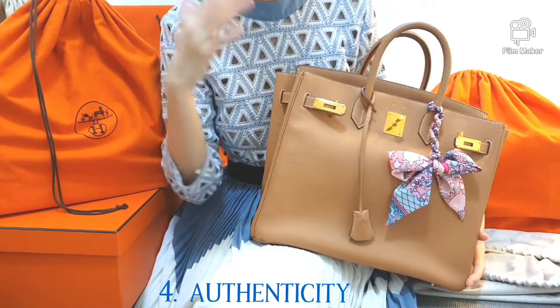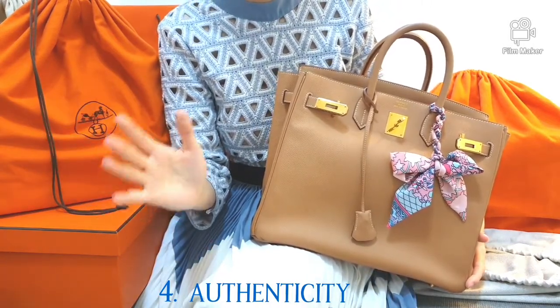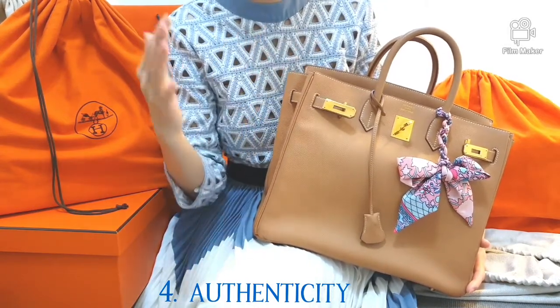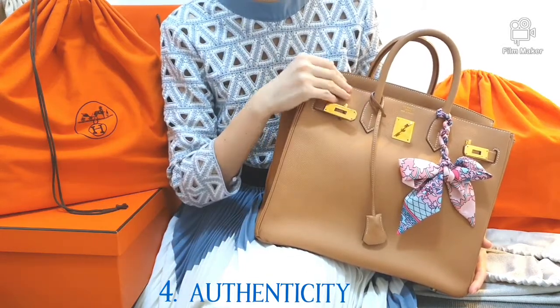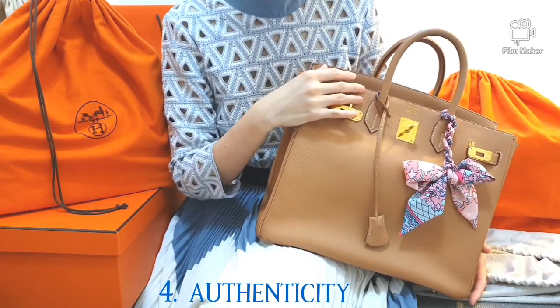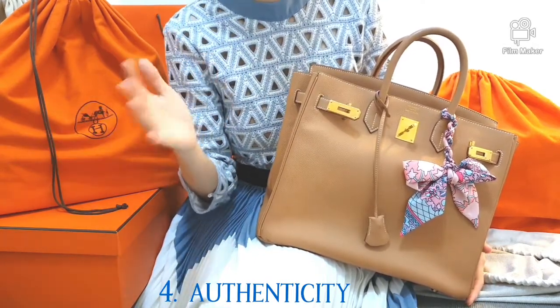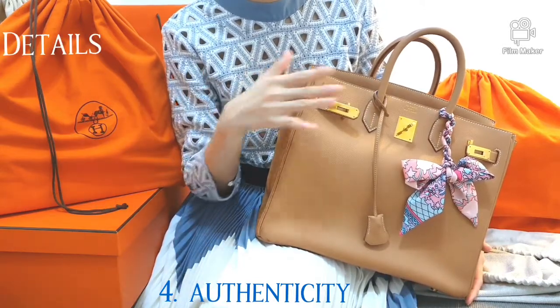Authenticity, which is the obvious. No one wants to spend thousands of dollars on a fake. Make sure what you're buying is what you think it is. Some tips are to do your research on the brand you are looking to buy. Each brand has its own signature code of authenticity to protect the brand. If you have the chance, scout around the Preloved market. Don't be afraid to ask, to look at the bag in detail and focus on the little things.